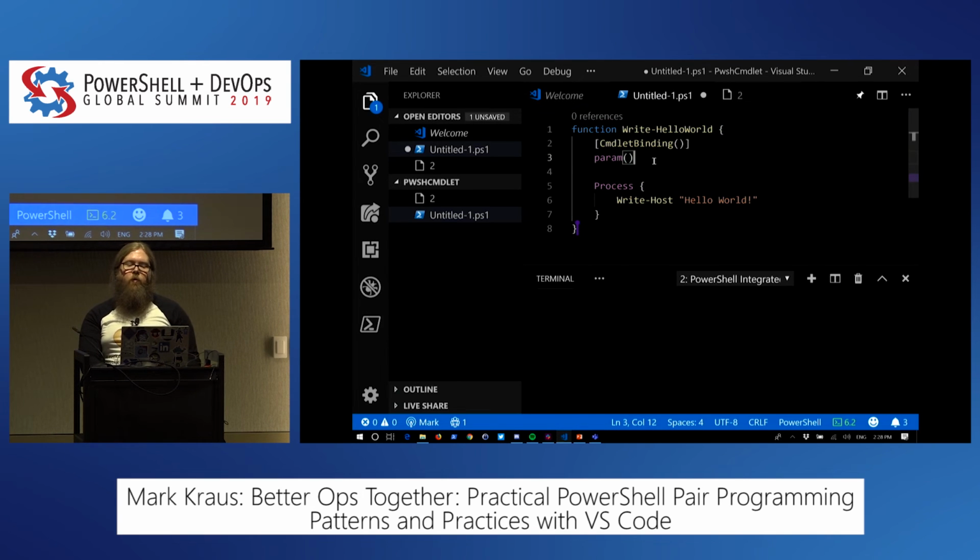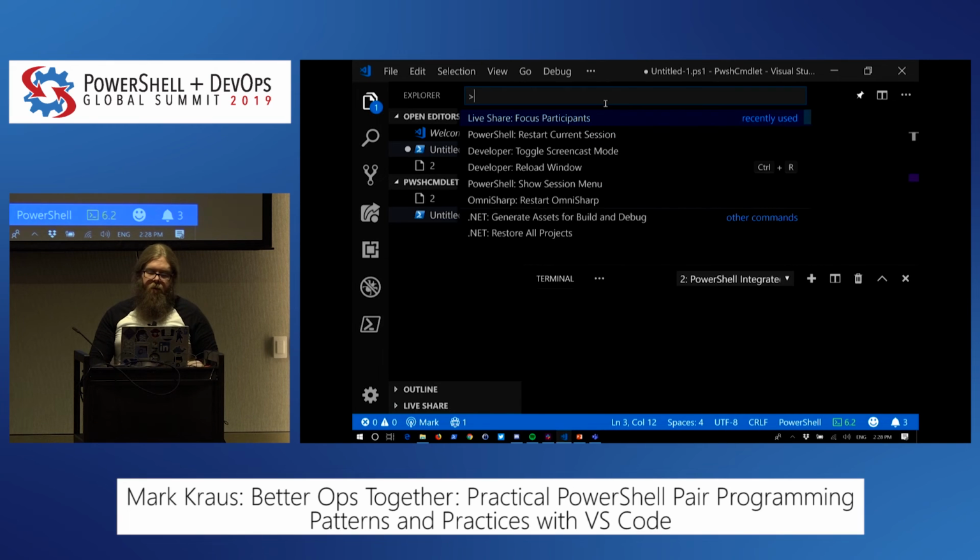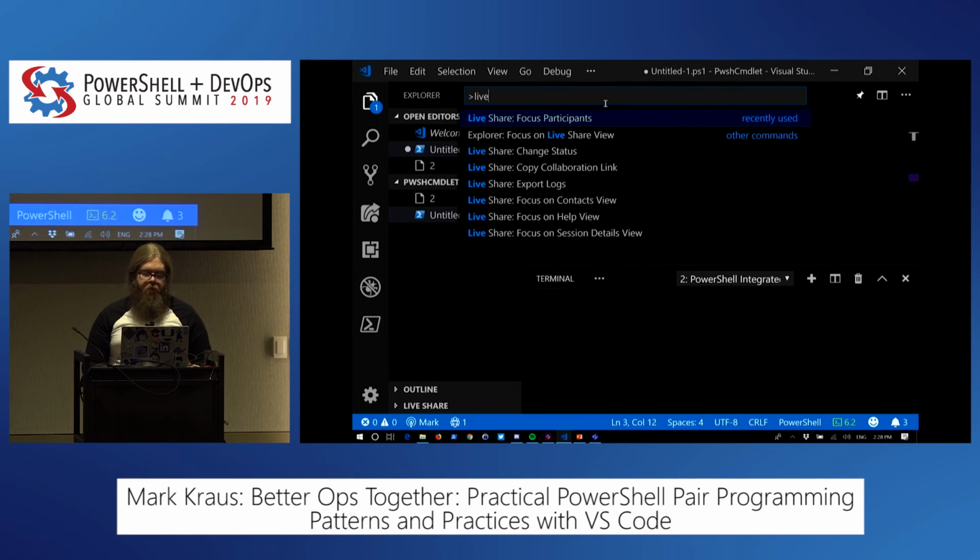So I can focus his attention to a specific line. There's some other focus commands in there. So Live Share just kind of gives you focus context view, focus help view, focus session. And that'll kind of move them over to see that.